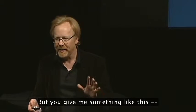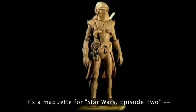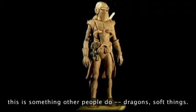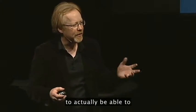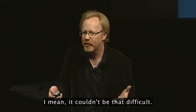But you give me something like this. My friend Mike Murnane sculpted this as a maquette for Star Wars Episode 2. This is not my thing. This is something other people do, dragons, soft things. However, I felt like I had looked at enough photos of dodo skulls to actually be able to understand the topology and perhaps replicate it. I mean, it couldn't be that difficult.